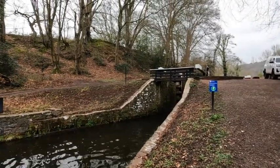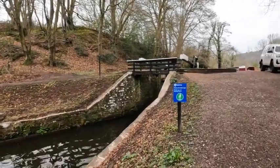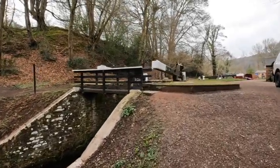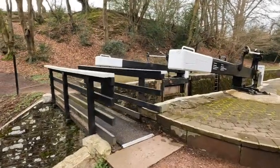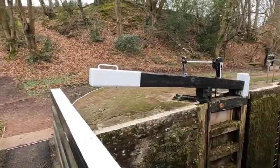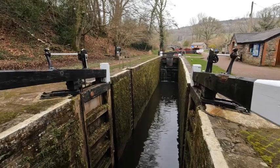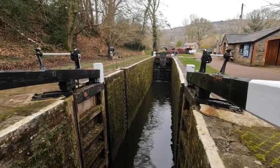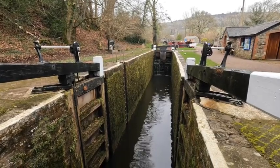So here's the second lock. We'll take a look at this one. This one has its own little bridge across the front, which is handy. Well, it looks fairly deep, doesn't it? Look at all the green, weedy, mossy stuff growing on the walls. Just goes to show it hasn't had much use during the winter months.